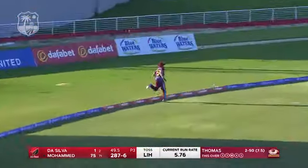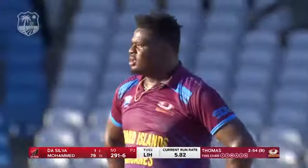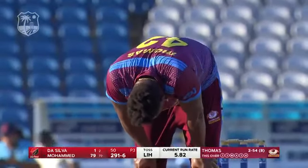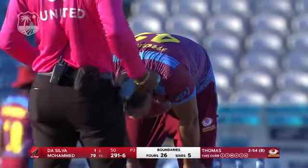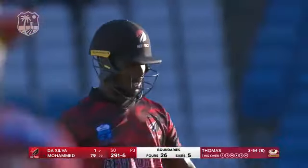That's struck to point, and that's a boundary. So a very good end to Trinidad and Tobago Red Force innings. They finish on 291 for 6, and a near perfect batting effort collectively from the defending champions.